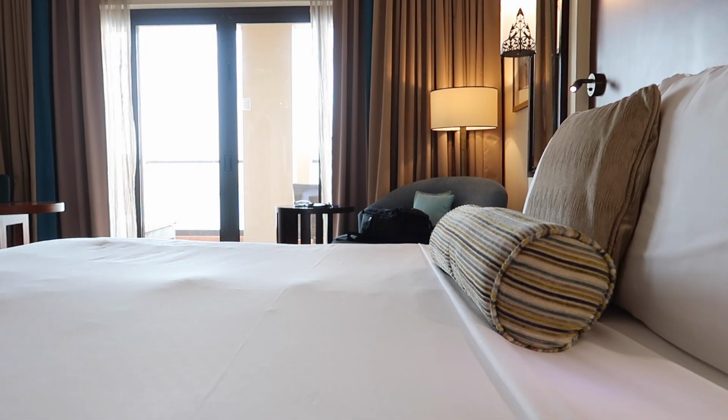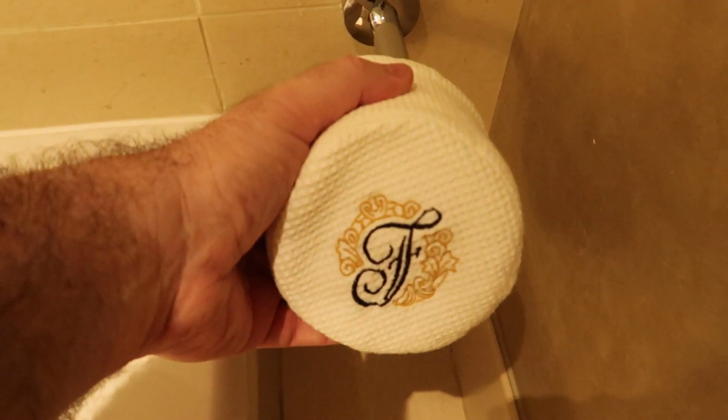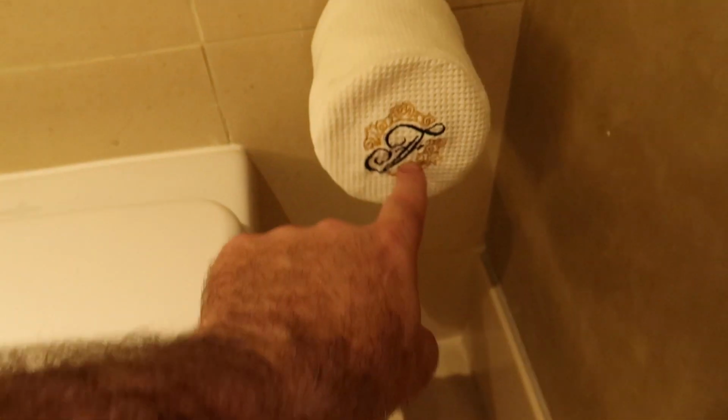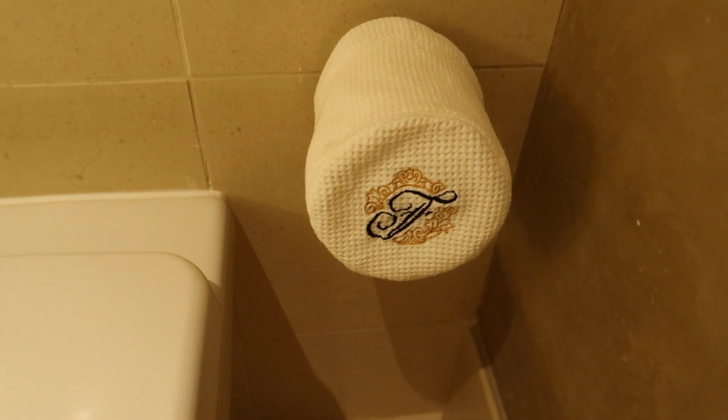So although this is a nice room, there's nothing in it that you wouldn't be surprised to find in a five-star hotel, except for one thing. I found it here in the toilet, and this is something I've never seen. A cover for your secondary toilet roll with the Fairmont F embroidered on the front. And that's what you call attention to detail.